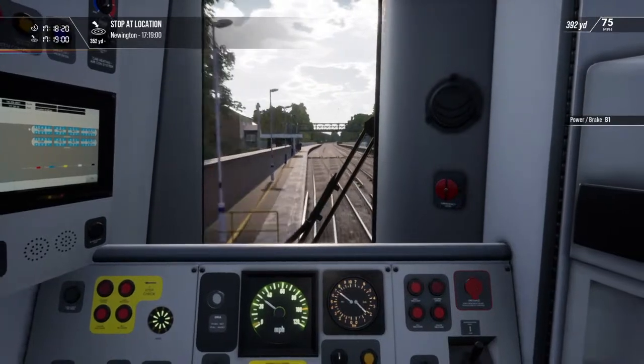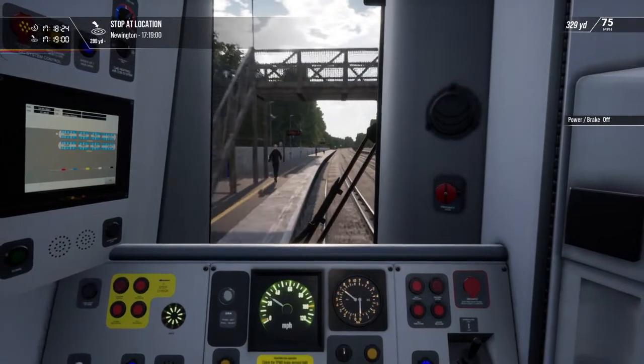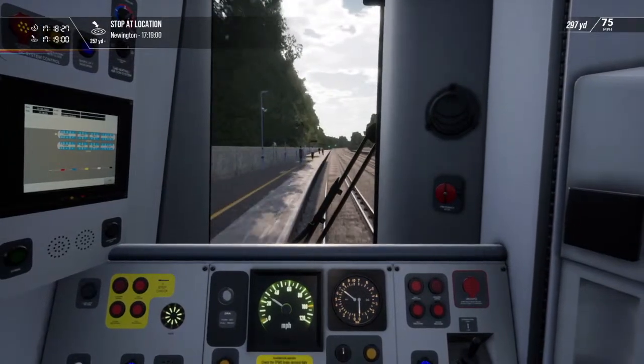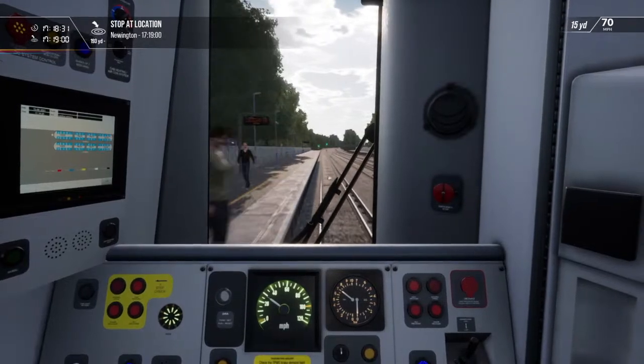I shall also be hitting up the Googles, looking for the flashy signals after this. I probably have read about them a long time ago, but I don't think we've seen them before in Train Sim World, so I've just never concerned myself with them.